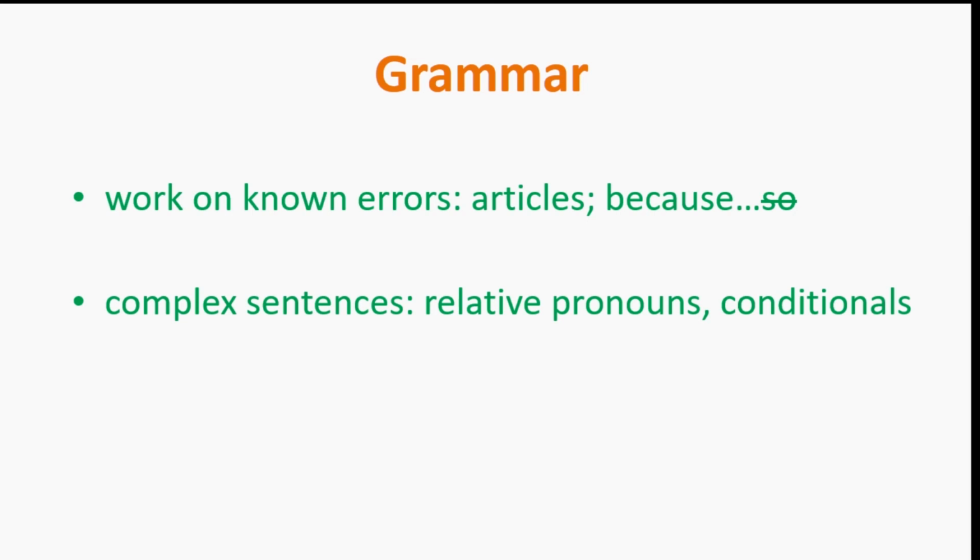All right, so that's a few quick ideas about things that you can work on to prepare for your tests and some ways of increasing your score.